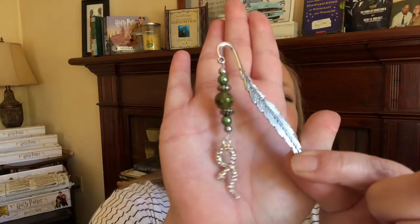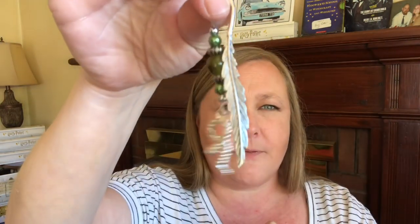So this is adorable. And this is another Slytherin theme item. So you see the snake, but this is a bookmark. And you see the feather. I think it's a bookmark, if I'm not mistaken, but we will read over the cheat sheet and find out for sure. Okay, so it's super cute.